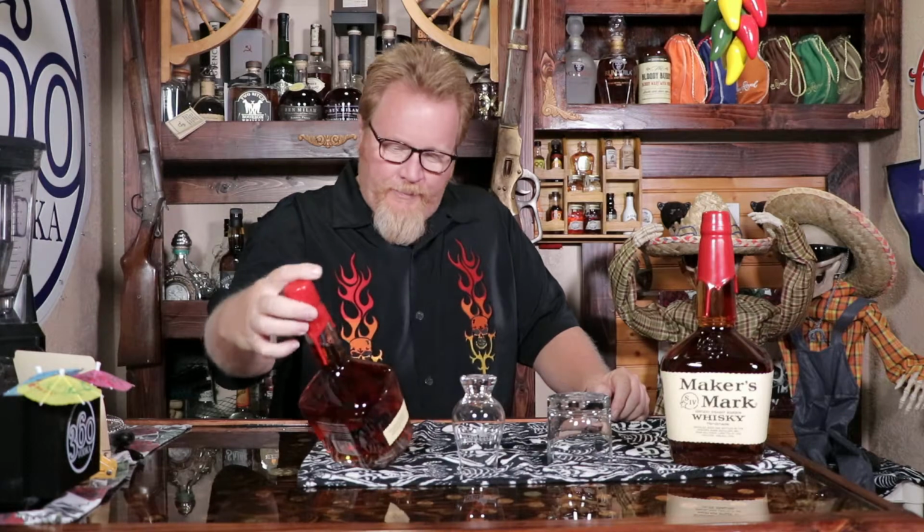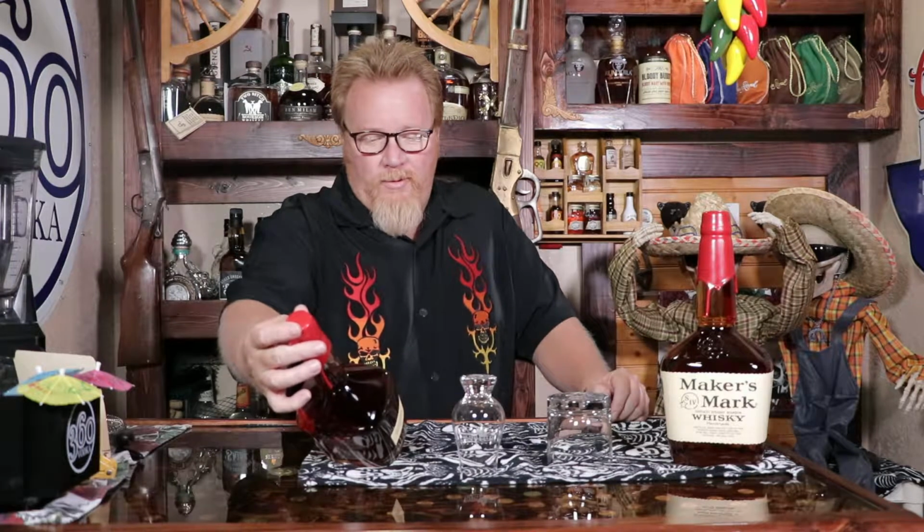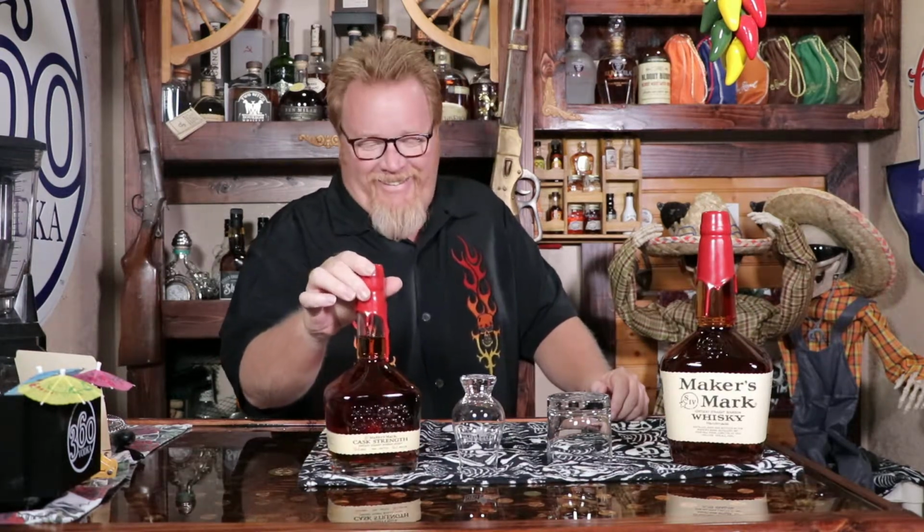Today, we are still rolling with the big dogs of whiskey. And when you're talking about big dogs, Maker's Mark comes up. So, we got the Cask Strength Maker's Mark. Now, this batch comes in at 56.1% alcohol by volume, or 112.2 proof. That's smoking hot. That's a lot hotter than the Wild Turkey we had last Friday.